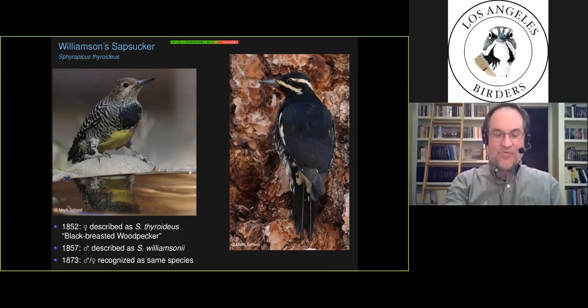So identifying Williamson's is straightforward compared to the other sapsuckers. The male has the all black back with the white head stripes and the red throat. All of the sapsuckers except the female Williamson's have a white stripe on the side of the wing, and you can see it in flight.